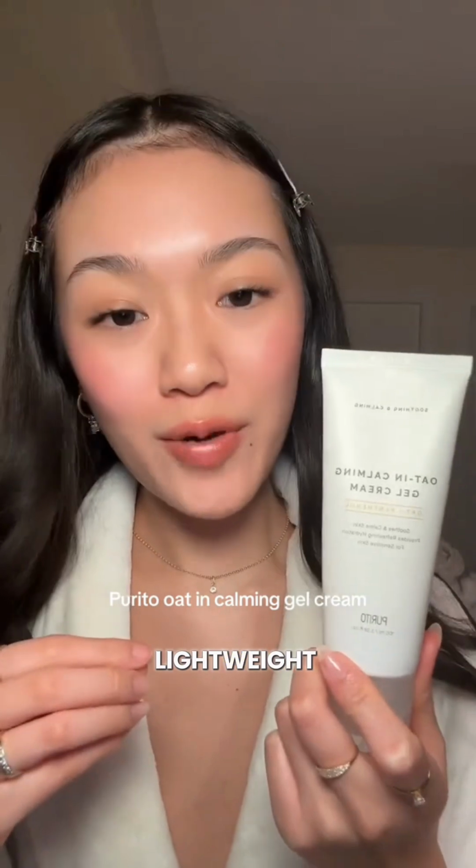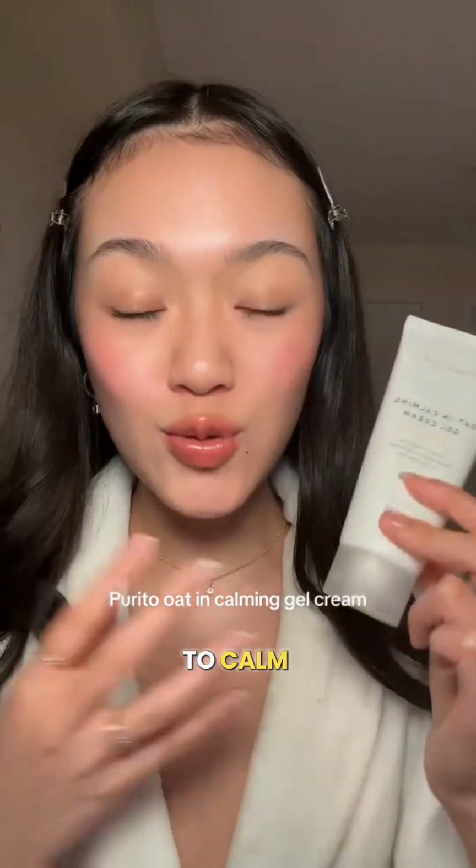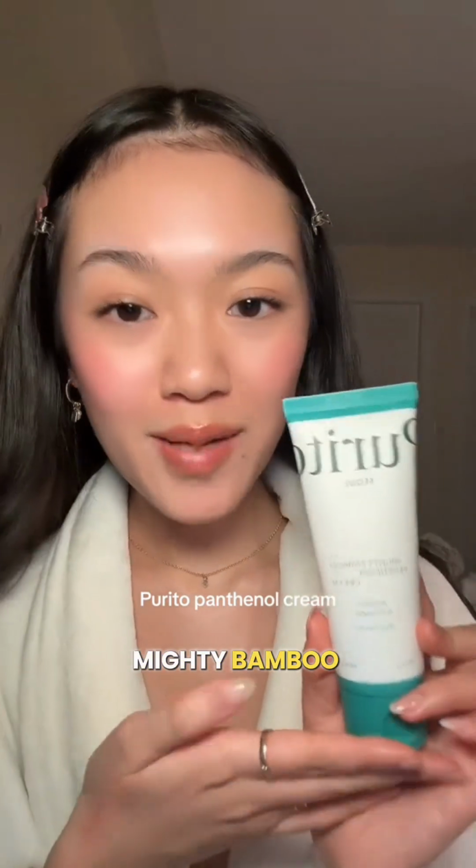Lastly, you want to seal everything in with a barrier supporting moisturizer, and again, I have a couple options for you. If you're oily, fungal acne prone, or love something lightweight, then you're going to love the Oat-In Calming Gel Cream. This has panthenol and oat seed water to calm the skin, and to be honest, if you're dehydrated or you're dry and you just love the texture of a watery cream, you could just apply another layer of this. Next, we have the Purito Mighty Bamboo Panthenol Cream.